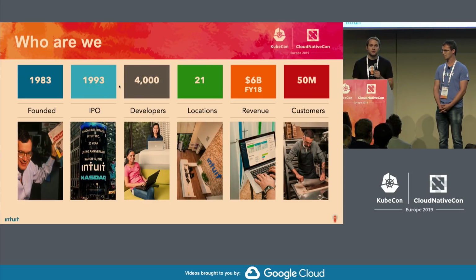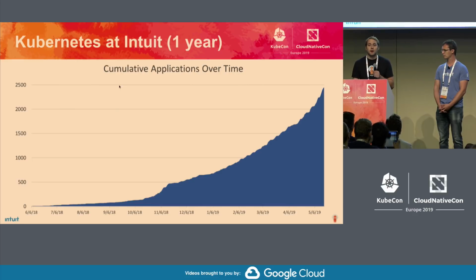And in order to help move into the cloud, we really adopted Kubernetes as our underlying platform to deploy into the cloud. So here is our adoption of Kubernetes over the last year. It was initially a little bit of a slow start as we were learning and building up that muscle memory, but we really started to pick up pace and started to address a bunch of different needs. And as the number of users goes up, we've gained a lot more knowledge and have come across a lot more problems.